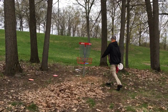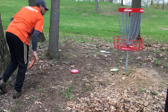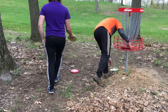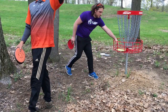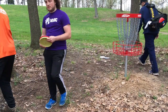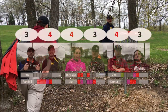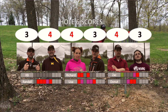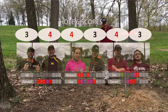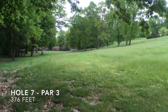Richie cleaning up his very easy 3. That was a nice hole for him. And you can see this nice little cluster we have around the basket as you clean up your putt. Up shot. Yeah, we're all just cleaning up the putts. Pretty simple here at this point. Randall's taking from the other side. I think that's me right next to him. Yep. So, unfortunate 4 for me. I started off really, really well. You're still sitting at par. You've had 3 for every hole. Got a couple strokes on me now. Headed into hole 7, another par 3.